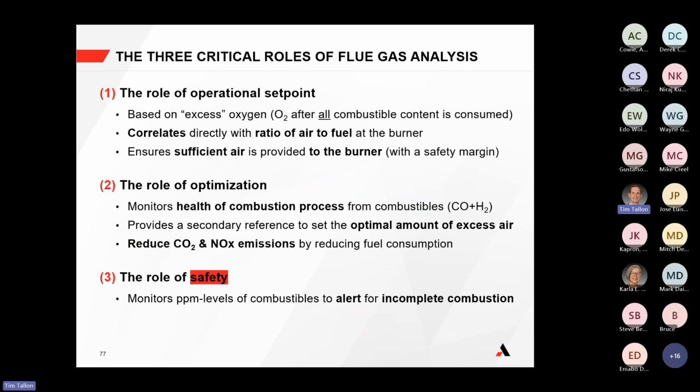So with that, if we think about safety and bring it all together, the last role of flue gas analysis is the role of safety, and also being mindful of detecting percent levels of hydrogen and hydrocarbons for fuel leaks and loss of flame.